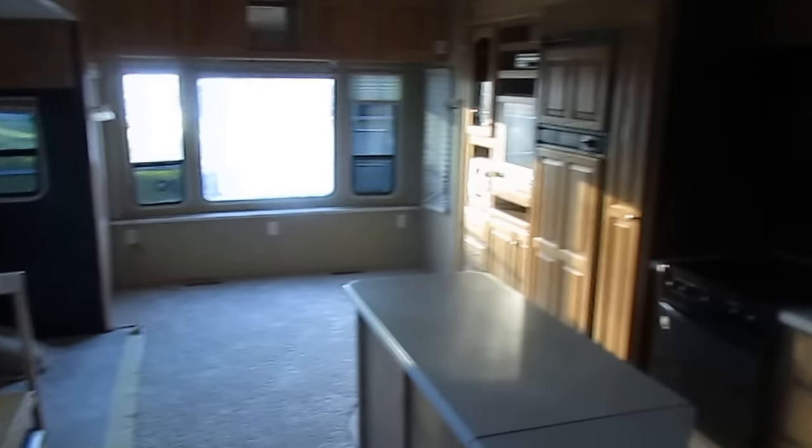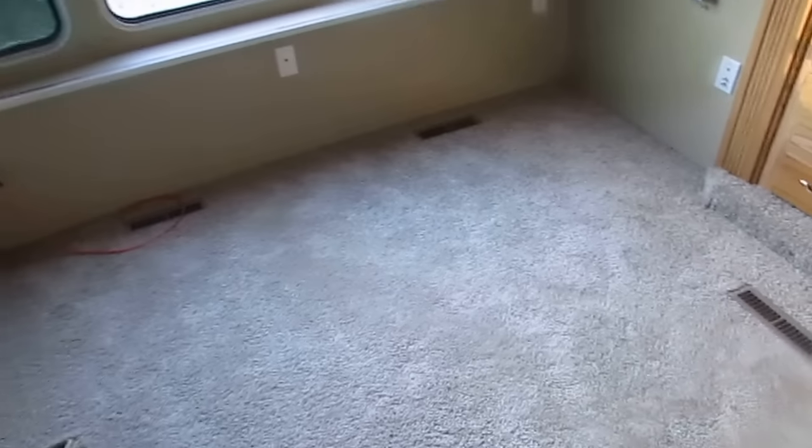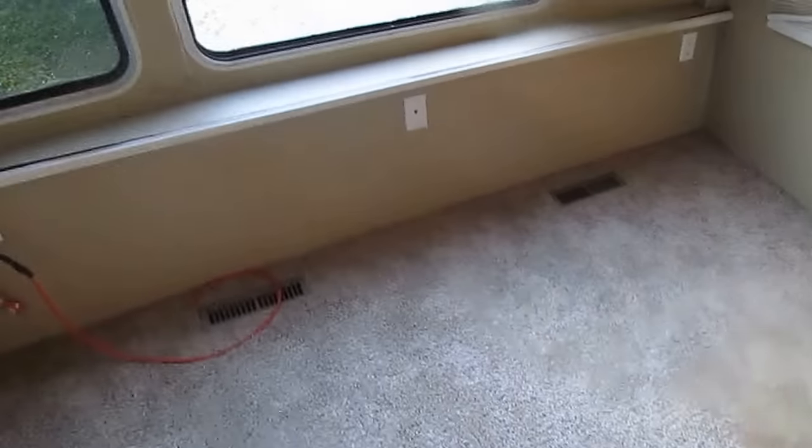Here we are, folks. Now, the previous owners did put new carpet in it, and they left the carpet for the slide out. They did not install it in the slide out. But everything looks good, and what I like about it is solid. I can't find any soft spots anywhere.